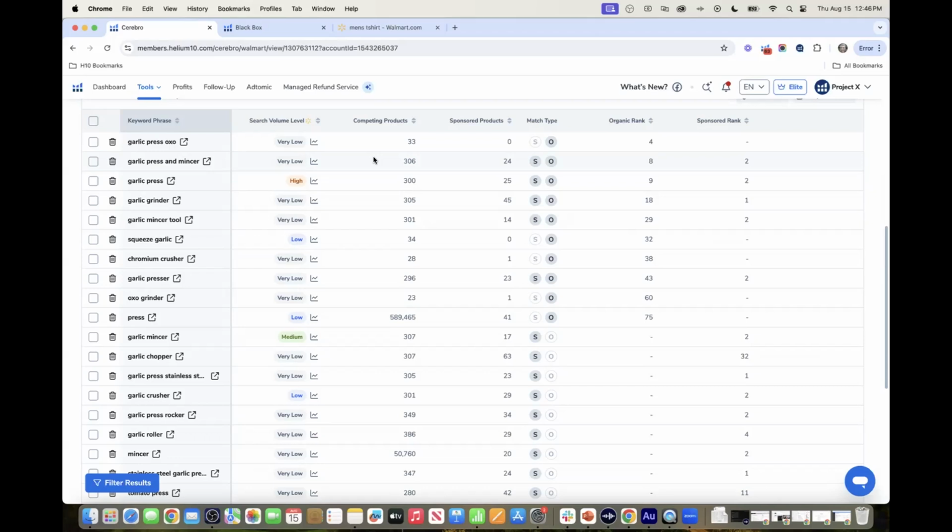But I think the more that you focus on Walmart, the more you're going to get out of it. If you just kind of throw it up there, copy and paste it, it's just not going to be the same. So they do give you a lot of tools to help.